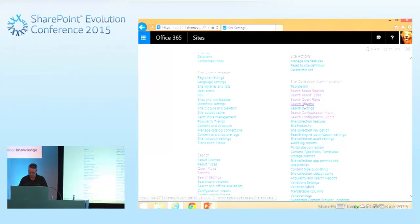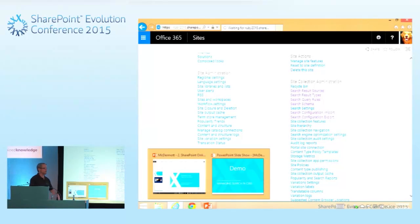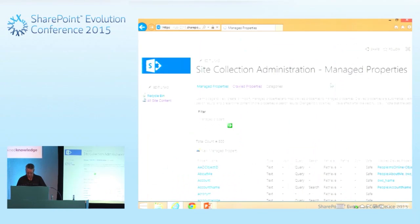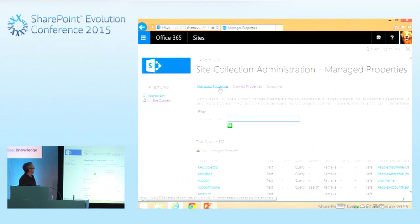So what we're going to do is talk about a couple of different managed properties that I admit I've already created, because I couldn't create them and then have, in 1 hour, everything populated unless it was a VM that I was running. So I'm going to click on Search Schema, and that'll take us into, what is going on with you? Why are you sitting there? There we go. Okay.